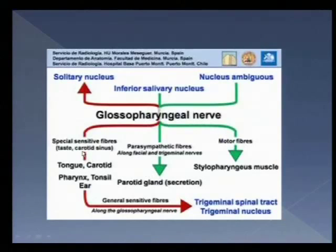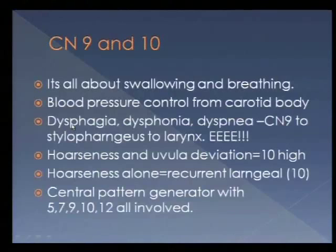And then you have a sensory element that goes from your carotid sinus. In days past, I thought all hypertension was due to a problem with the glossopharyngeal nerve, but that's probably not the case. But it does have a role in special sensory abilities. So it's all about swallowing and breathing and hoarseness, and practically speaking, I'm interested in cranial nerve 9 primarily with glossopharyngeal neuralgia. But when you have a person with swallowing or hoarseness or problems of that sort, I think the best test is just having them go ee, to see if they can oppose their vocal cords as a means of testing that cranial nerve.